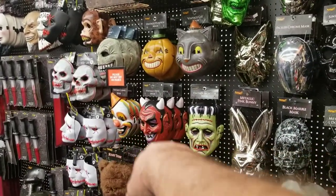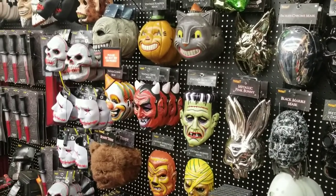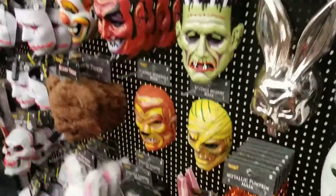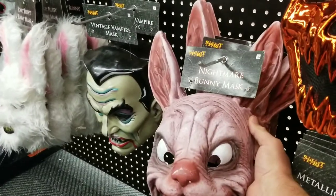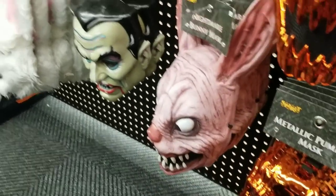Got some of the traditional masks down there. The plastic ones that we grew up with back in the 70s and 60s. Now, that's pretty cool, kind of retro going on. Except for this rabbit here. That's pretty scary though, the rabbit, yeah, nightmare bunny.